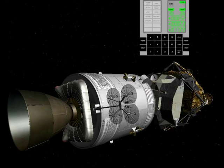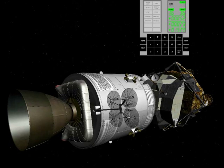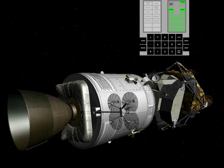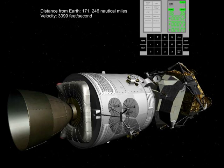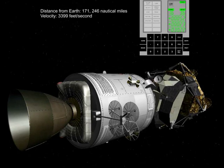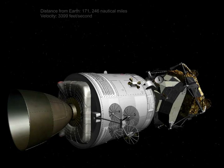This is Apollo Control Houston at 52 hours, 23 minutes now into the mission. Apollo 13 is presently 171,246 nautical miles away from Earth. Its present velocity reads 3,399 feet per second. Continuing to monitor, this is Apollo Control Houston.